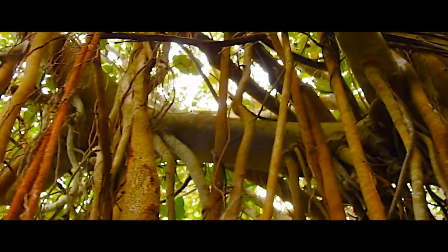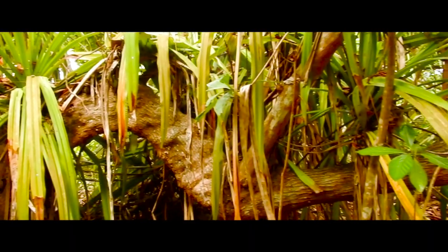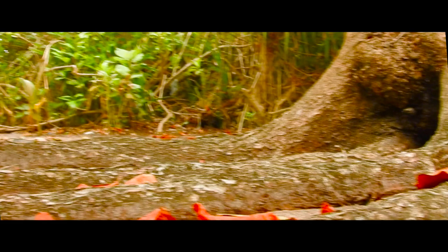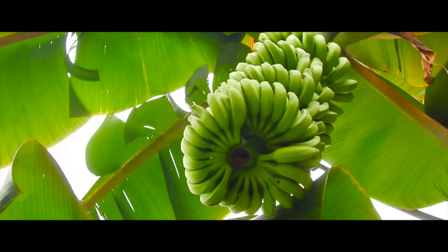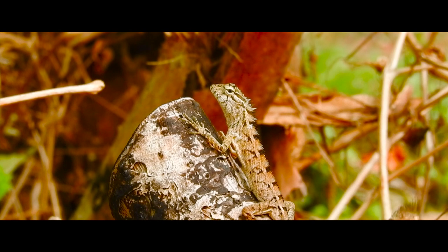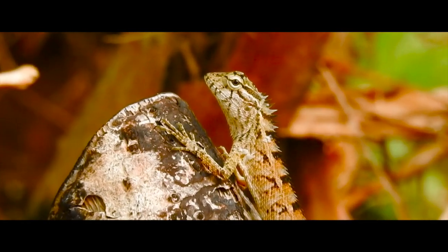Due to their specificity, the Maldive Islands are not suitable for the development of diverse flora. Therefore, the island's flora mainly consists of coconut trees, a few fig trees, vines, banana trees, and of course, mangroves. Because the islands are very small, there are very few terrestrial mammals.